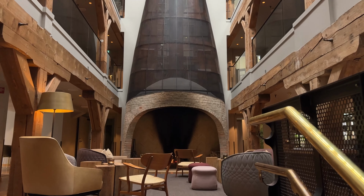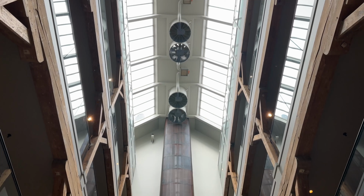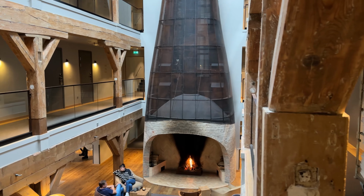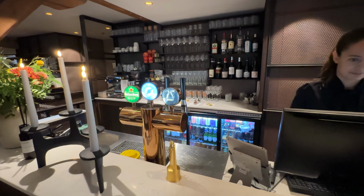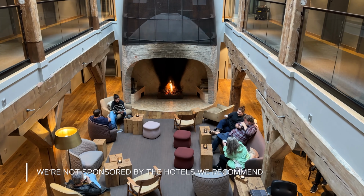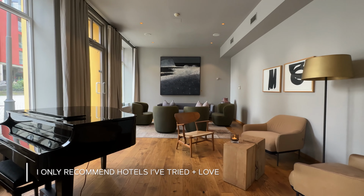The lobby has maybe the most amazing fireplace I have ever seen. But look up and you're reminded that you're still in an old warehouse that just happens to be pretty fancy. I appreciate the casual vibe at check-in, where beer's on offer. A nice way to kick off your stay. Enjoy your drink around the fireplace or in one of the cozy seating areas off the lobby.